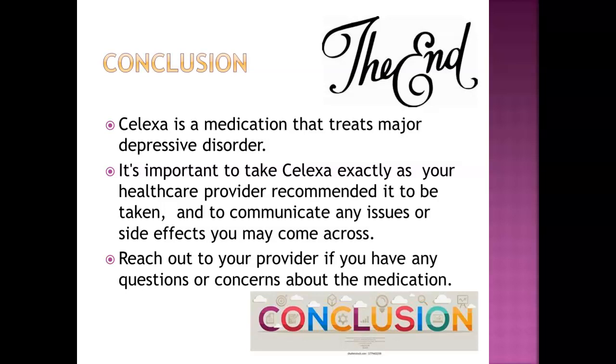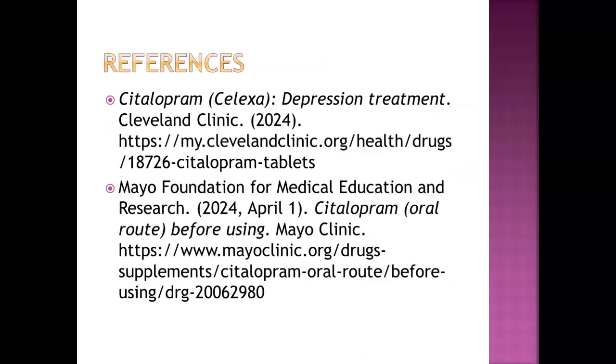To conclude, Celexa is a medication that can treat major depressive disorder. It's recommended that you take it exactly as your provider has prescribed, and make sure you reach out to your provider for any questions or concerns, or if the medication is not working, or again if you're having any suicidal thoughts. This is where I got the information from. Any questions or concerns, you can also find this information online and get more information from there.